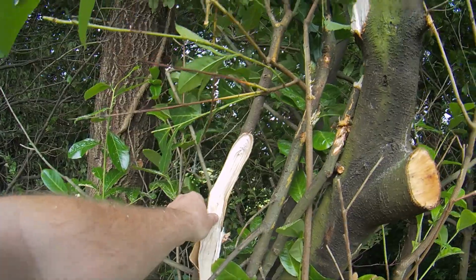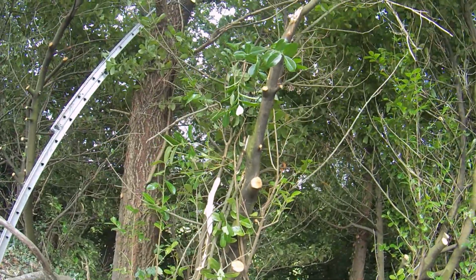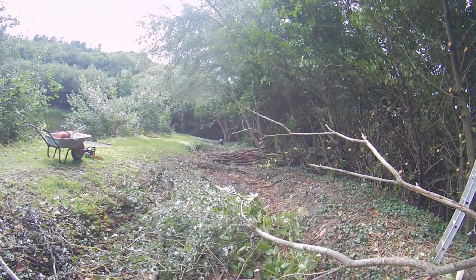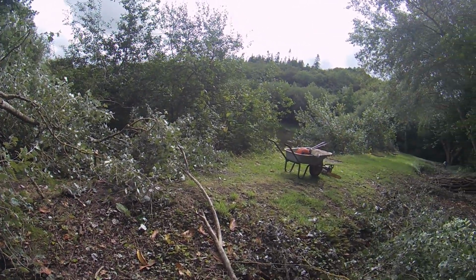This one has been torn off, which is the one that was going over that way, and there's a couple of scrapes on that. But that's laurel. You can't really kill a laurel. That'll just sprout out again. So yeah, I'll put you on a stand, do a bit of tidying up, get this off the path, and yeah, let's see how long that takes.